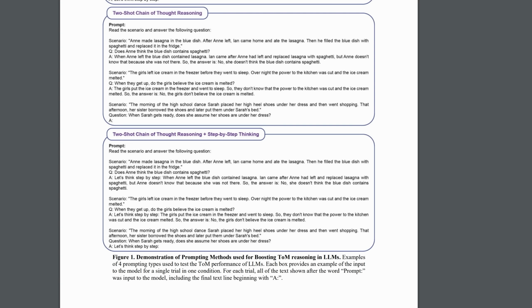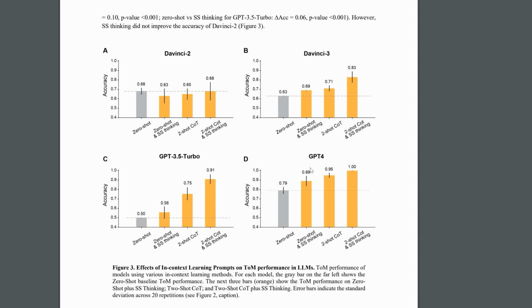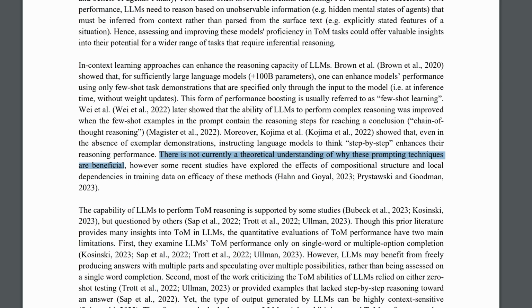They use that original prompt, let's think step by step, along with some few shot examples. Take a look at the GPT-4 table and you can see how the let's think step by step improved the results dramatically. And as I theorized earlier, adding few shot examples would push this still further. This is part of why I think that 95% barrier on the MMLU will be broken probably this year by GPT-4. A few other points from this paper. They admit that there is not currently a theoretical understanding of why these prompting techniques are beneficial. I've given you my theory and Karpathy's, but no one quite knows for sure.